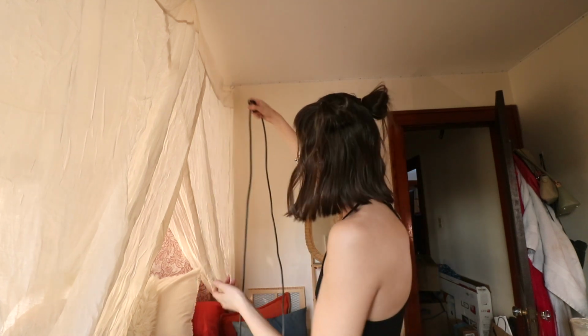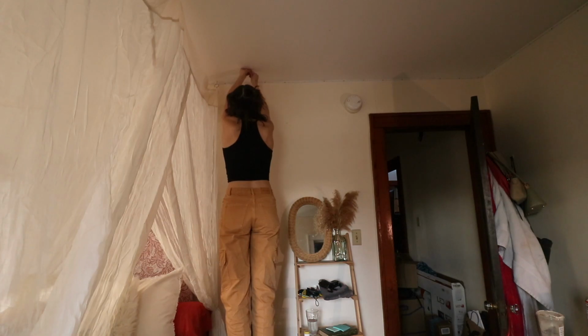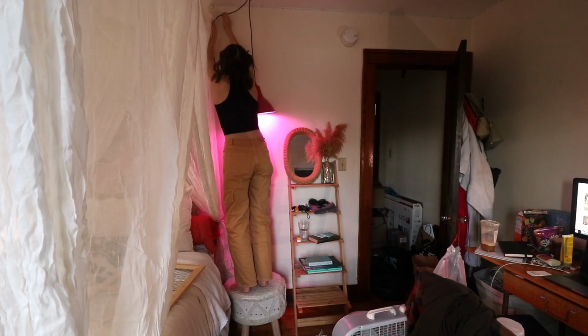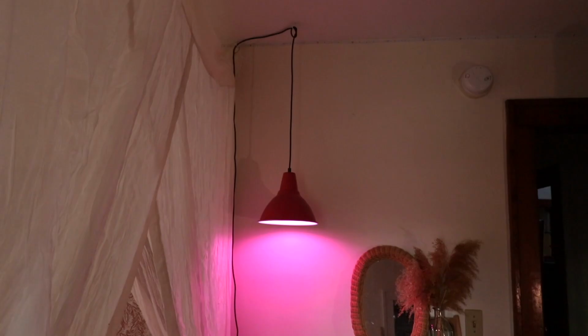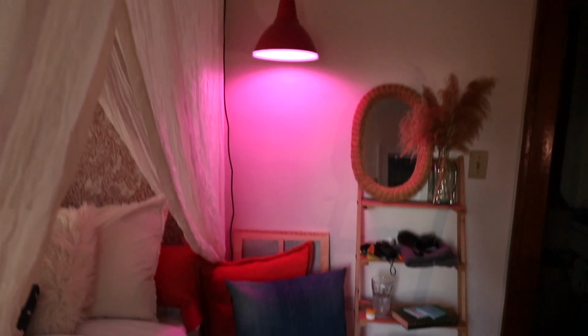So I actually have this guy that we had in our studio, if you remember, and I'm thinking it looks so good next to my bed, just as a little bed light, reading night light. Oh my god. Okay, all is well. We've got it up there. Hopefully it stays. It did not seem great.